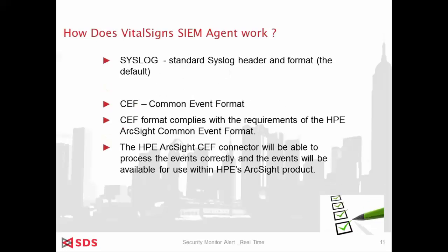There are different formats that the VitalSigns SIEM agent supports. One of them is the default, which everyone knows about, the Syslog. That's the standard Syslog header and format, and that's the default. Then there's also the Ceph format, the common event format.